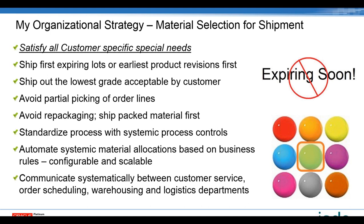And of course, the last one, although I haven't seen a lot of companies mentioning it as a key requirement or key goal, to me it's an equally important thing. Communicate systematically between customer service, order scheduling, warehousing, and logistics departments. You want this communication to be systematic rather than through phone calls or emails or notes in one of the free form fields. What I mean by that is, let's say your customer orders grade 110. If you store that grade in your customer order line itself and you make use of that grade in your smart picking rules, and make sure that whatever product you are selecting has at least a 110 rating on that grade label, that becomes systematic communication.